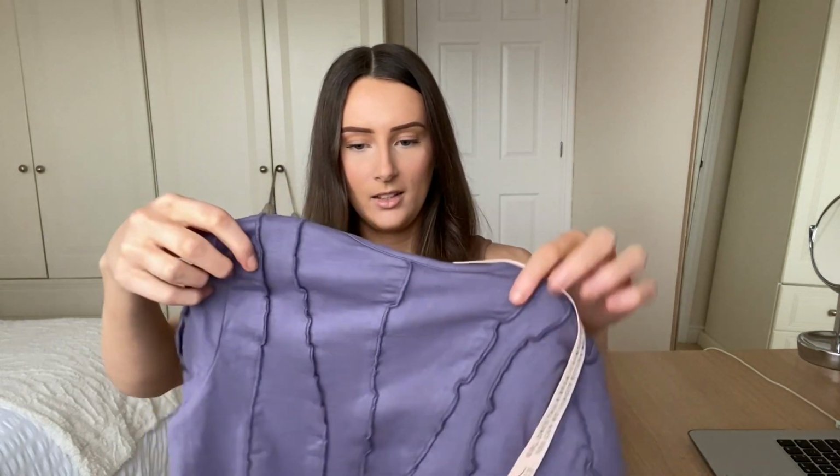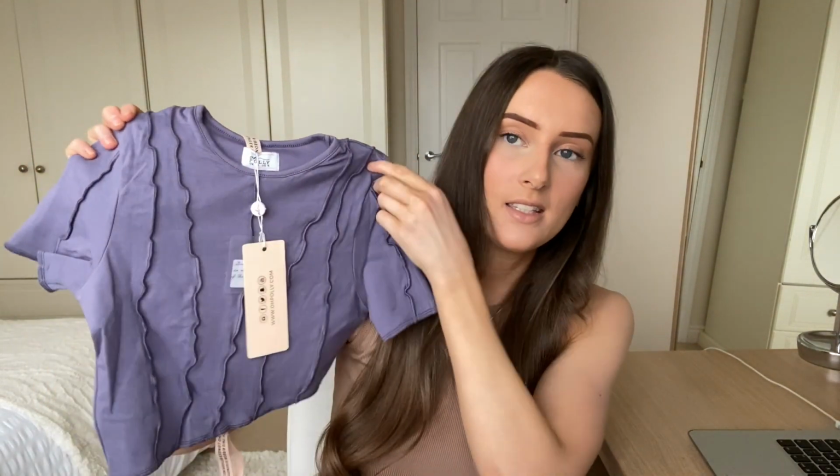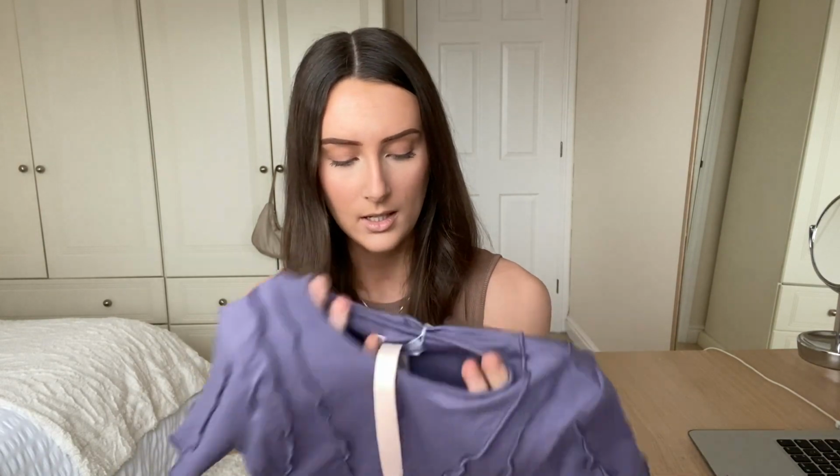So I got this t-shirt, and this is really thick. Wow. And this has, I think you call that an asymmetric hem. So it sort of goes down to one side, and it's the exposed seam situation. Wow, I can't believe how thick the material is. If you could feel this, it looks quite tight. I suppose it's supposed to be tight. I've got everything in an 8 for reference.